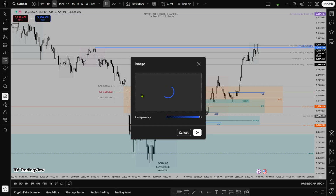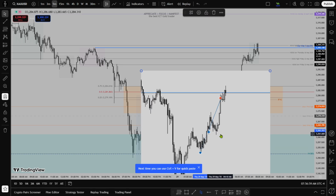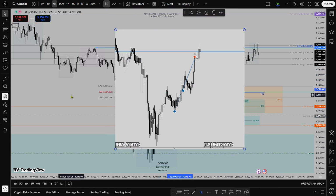And now I've made up for all my losses last week. It was a horrible week, but losses don't mean anything as long as you manage your risk and you learn from them. So as you can see, I entered on that order block right there to the tick.